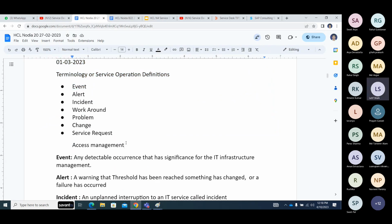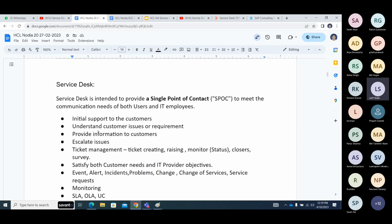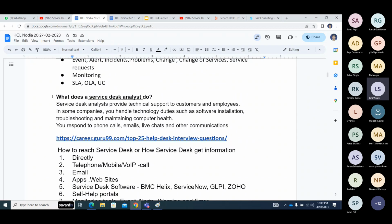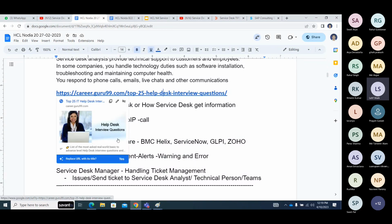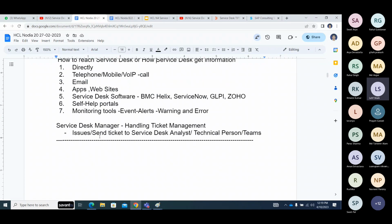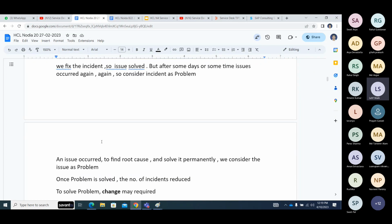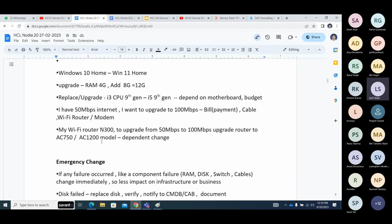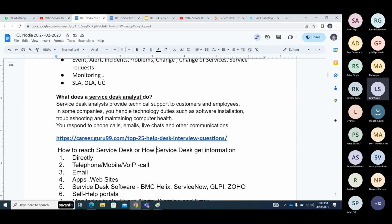Yeah, take a break, guys. It's already 12:20. So I will explain only what a service desk is, what the service desk analyst will do about the help desk questions part, and how to reach a service desk. Okay, and a few points are there, so I'll try to cover those points also today. Tomorrow we'll see what event, alert, and incident are. Or otherwise, I will tell you. Take a break. So when will we be back?